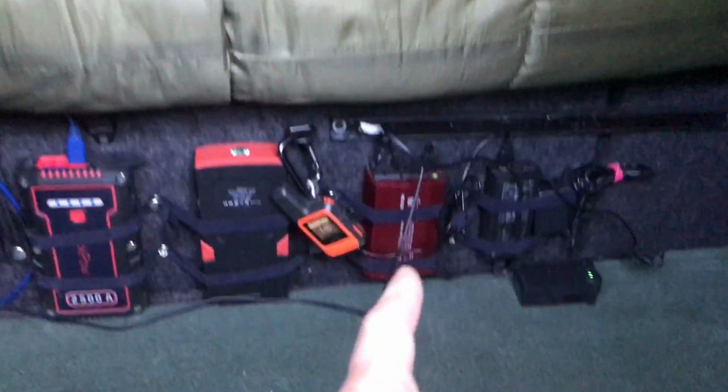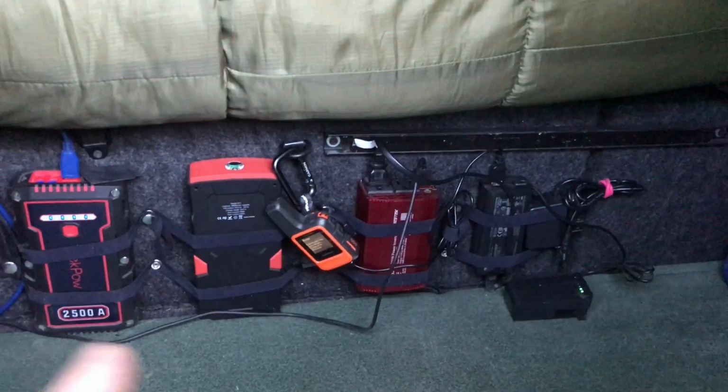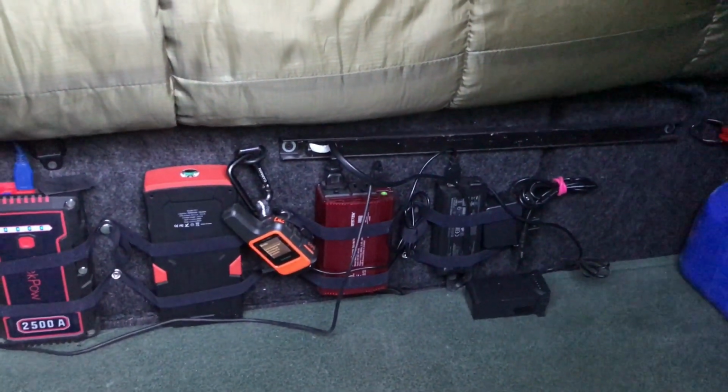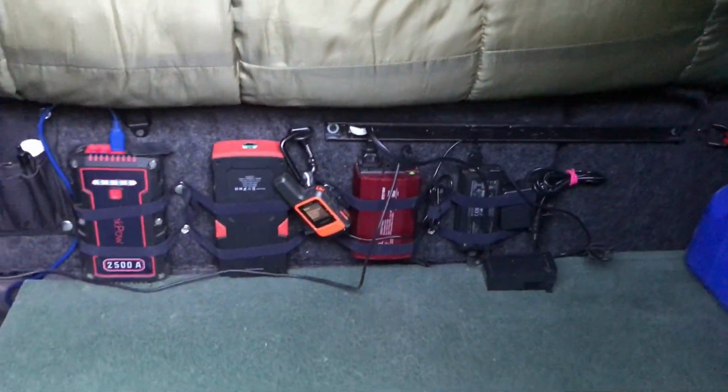I have another inverter up front that's a 400 watt inverter, and that one I use to charge things during the day while I'm driving. So that's just my setup here in the back.